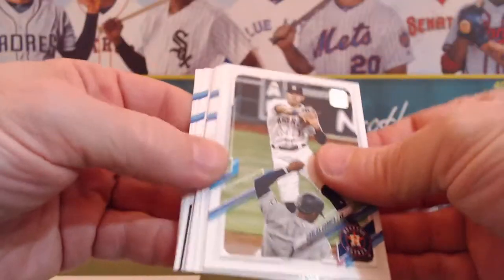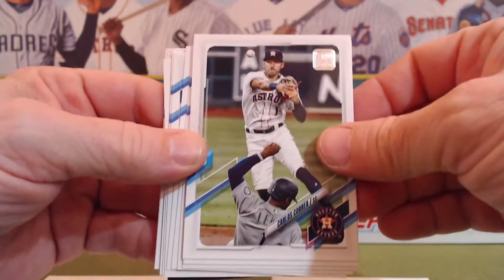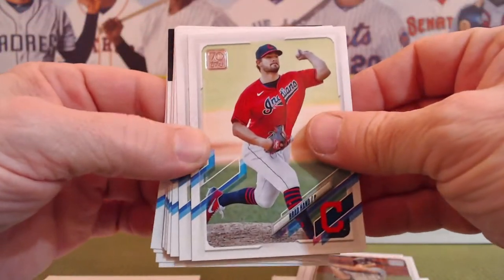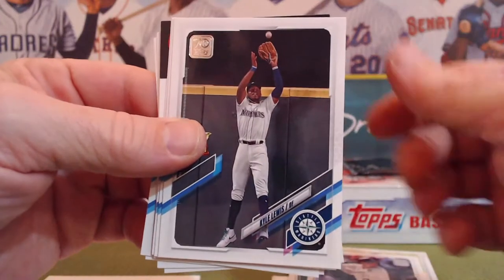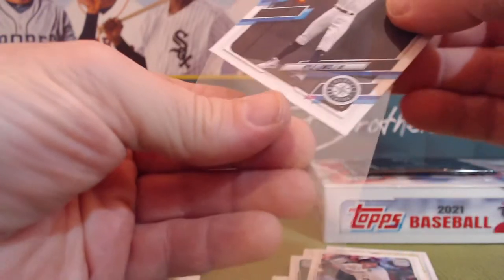All right, here we go. Trying to see if there was something in here. Looks like it's just an 86. Carlos Correa, Daniel Murphy. Correa just needs to stay healthy. He's a heck of a talent, Brad Hand. But he's had some difficulty staying on the field, so hopefully he can straighten that out. Kyle Lewis, there's a good one. Gold Cup card. Going out to the Mariners and Mike.